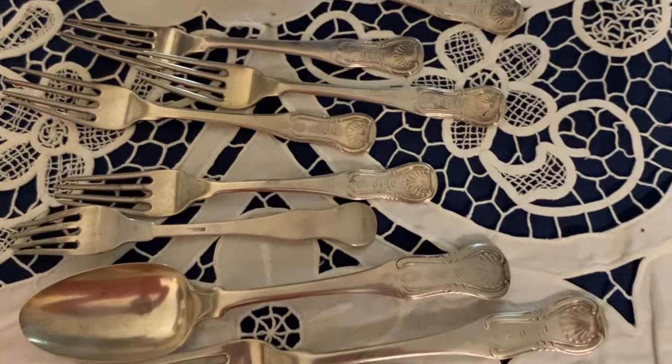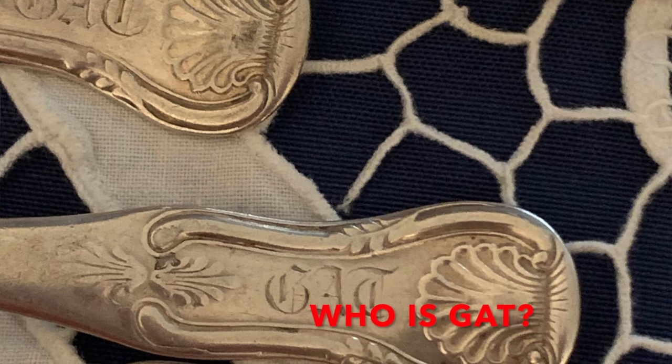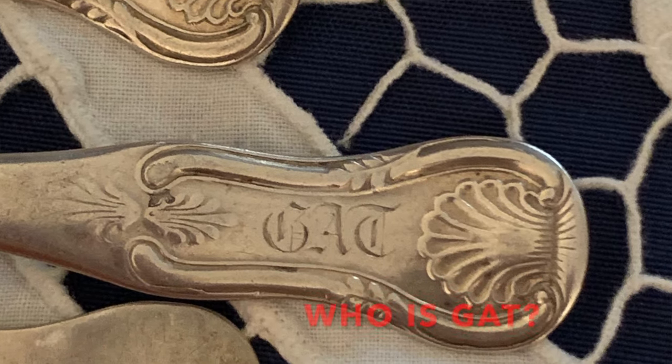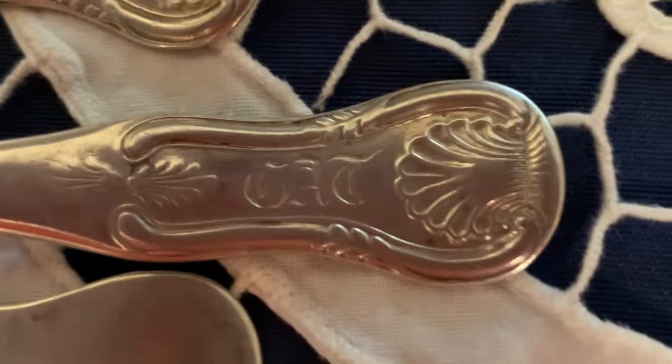This is episode 2 as we continue our research into the possible provenance of this coin silver flatware made by Nathaniel Hayden between 1835 and 1838. Can we possibly find clues to identify GAT? You will never guess who this might be and the twists and turns our investigation has taken.